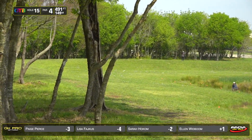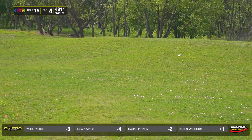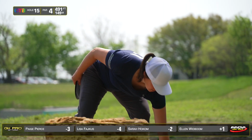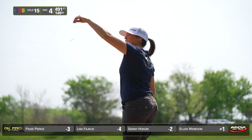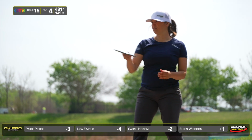Ellen throwing that destroyer with some reliable fade to it. Not really messing with the OB at all. I think she kind of sawed that off just a little bit. She doesn't really want to be on that berm, but she is safe and she still has a look to get up and down for birdie.